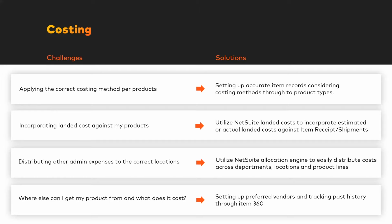And the last one there, from a costing point of view, where else can I get my product and what does it cost? So having preferred vendors and tracking that past history in an item 360 view becomes pivotal. So if we're looking at a high priority order, we know the shipment's not going to come in time. Do we have any local suppliers that we can buy that from? And then obviously we circle back around and say, if we do buy it from that local supplier, what's the cost differences? Can we afford to be late on that order to use the local supplier? And I guess needing this information is really critical to make sure we make the right decisions.